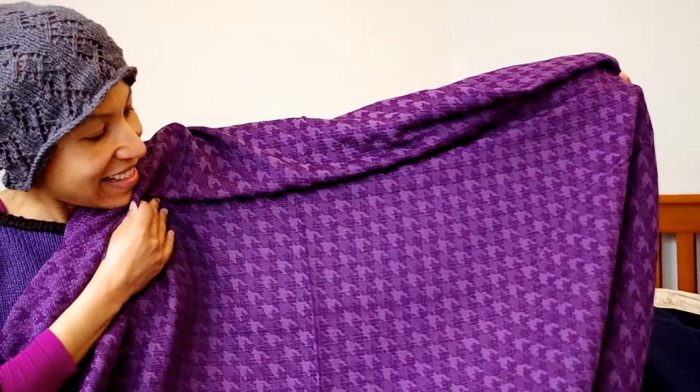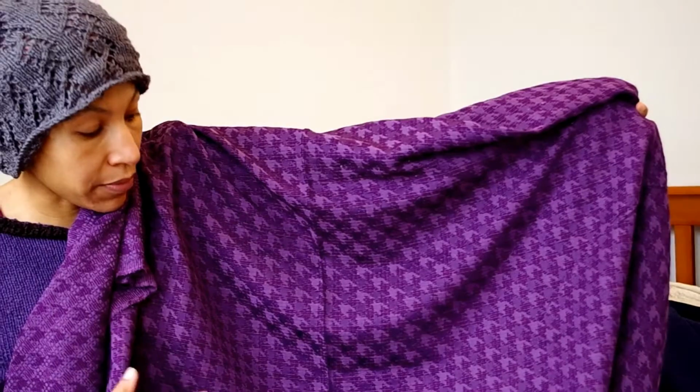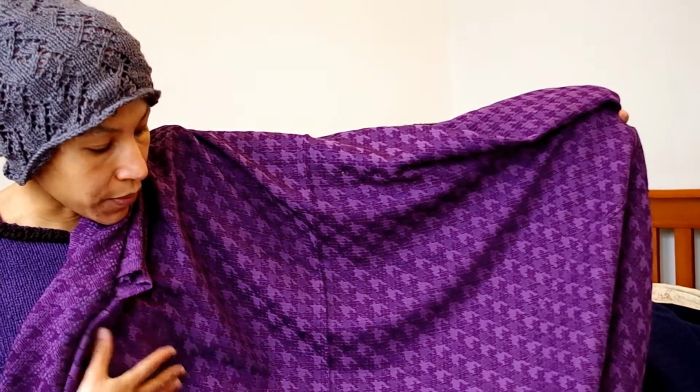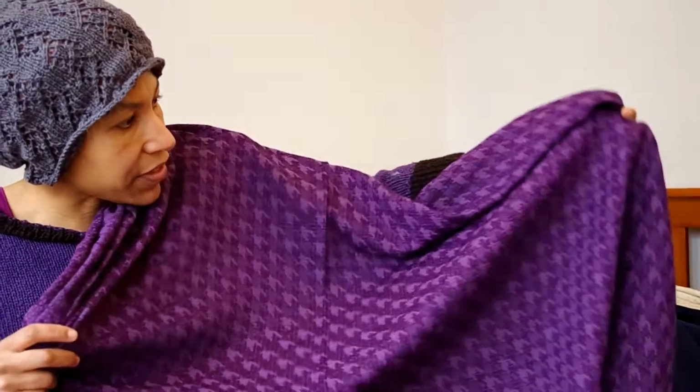And this last one, no, it's not last, second to last, is this purple, absolutely fabulous in my opinion. This purple houndstooth type weave fabric, and again it's got texture, which is something that I'm trying to get more of, and it's purple. I really like purple. I need to start making more purple makes, and I just thought this is quite nice and classy, and it will make a lovely shift dress.